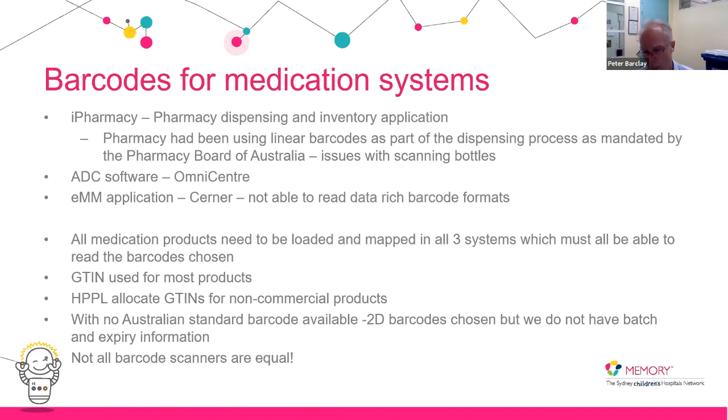Our pharmacy dispensing software and inventory management is called iPharmacy. It's used in many states in Australia, basically all except Victoria. And at the stage, it only had linear barcodes. So we thought that wasn't appropriate. And we had been using linear barcodes because as a pharmacy, we are mandated by the Pharmacy Board of Australia to use whole pack barcode scanning as part of our dispensing process. So we had already been doing that.